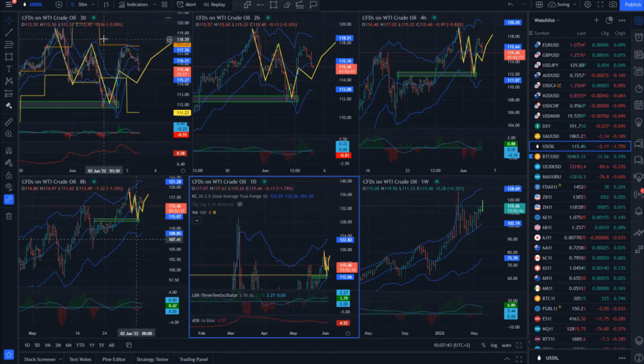For now, the market is doing some pullback today, but there was a potential ABC completion in the background from previous days. So the upside opportunity is still preferable as long as we don't clear the low at 111.20.